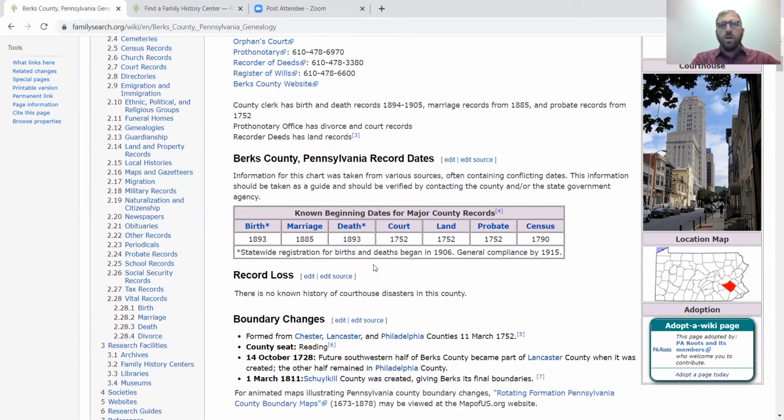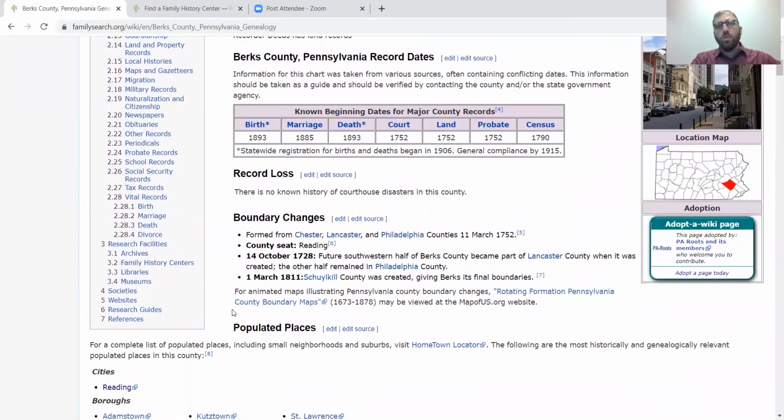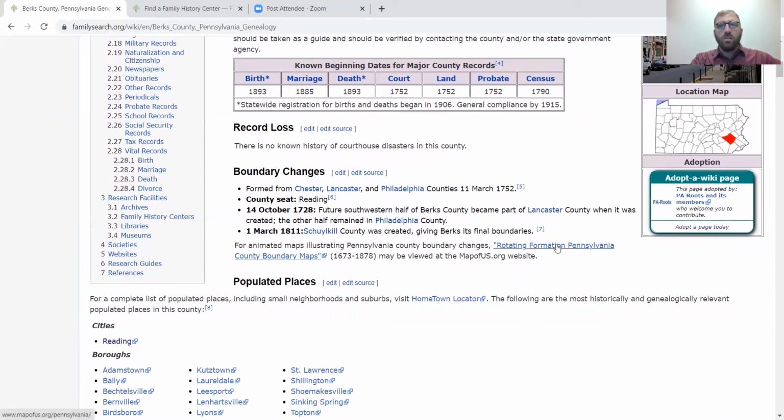You're going to have different records based on when a county was formed. And also very, very valuable, you get records of boundary changes. Like I mentioned, Berks was originally part of Lancaster, and then it split off from that, but there were other counties that split off from it. So the boundaries changed significantly over time, and you have all kinds of resources like this rotating formation Pennsylvania County boundary map.